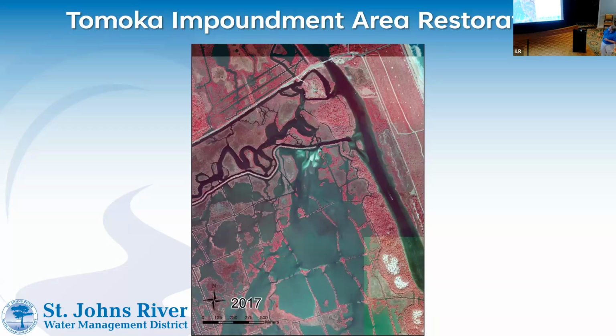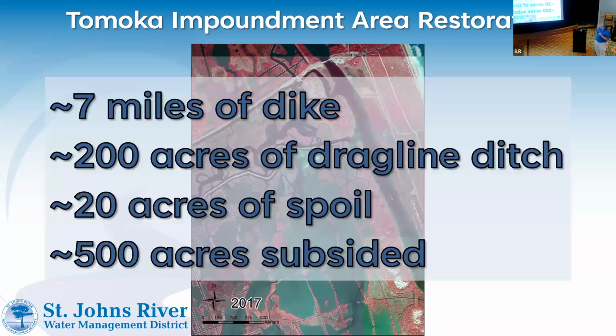So we have the dikes, we have the dredge spoil, we have the dragline ditches, and we have the subsided marsh. And if we can buy it, it's going to take longer than I have left at the Water Management District, but it will be what I try and get set up and moving before. This site has 7 miles of dike, 200 acres of dragline ditching, 20 acres of dredge spoil, and over 500 acres that have subsided. So if we can just bend the curve on this and get some of that back, that's the goal.